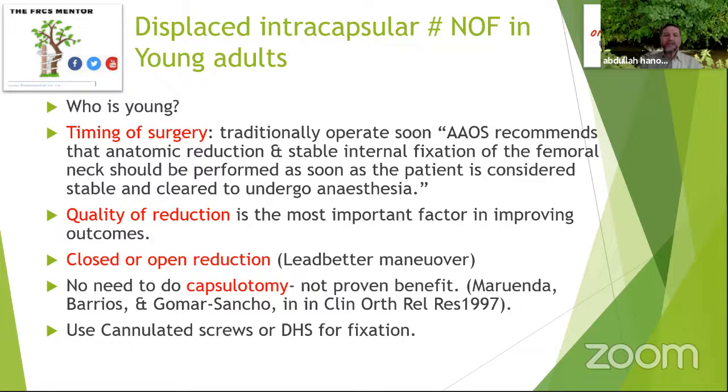Traditionally, the surgery was considered urgent to try and preserve the blood supply to the neck and prevent avascular necrosis. And this is recommended in the AAOS recommendations in America. So you can state that. Having said that, recent evidence suggests that it is not as important as previously thought, and that you have a little bit of leeway to optimize the patient before doing the surgery. I would not use that as an excuse to delay the operation, but I would say that properly preparing the patient for surgery is far more important than taking him to theater early.